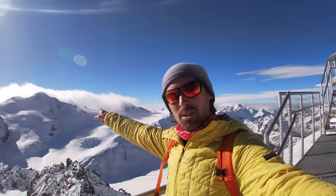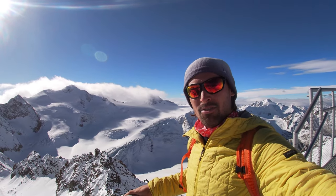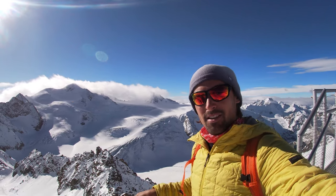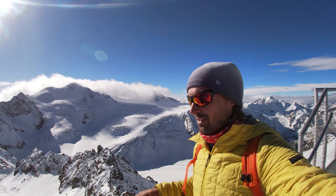Over there, you've got the Wildspitze, which I believe is the highest mountain in the Tyrol. 3,770-ish metres. So, not quite the highest in Austria. That's Großglockner, but that's way over that way. In terms of the ski area, this is much more like it. It's absolutely huge.